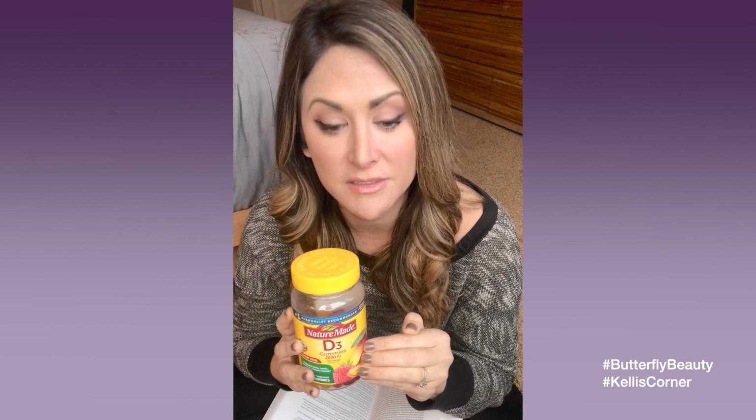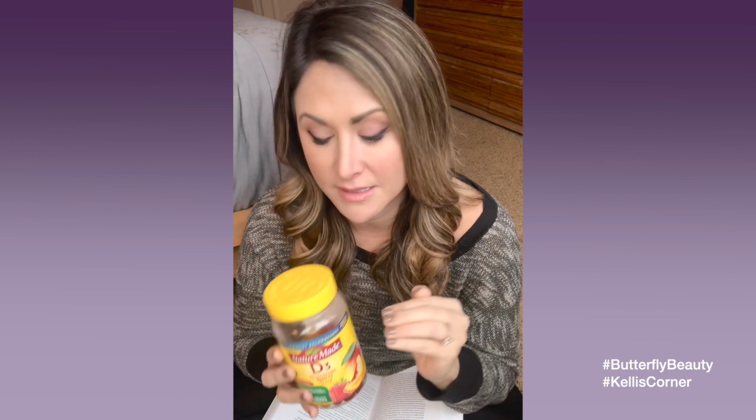I'm telling you, I will tell you again, vitamin D deficiency will take you down in more ways than one. I speak from personal experience. I am constantly vitamin D deficient. I have genetic variances for vitamin D deficiency. It's been something that has plagued me for a really long time. Take the D. Do it.